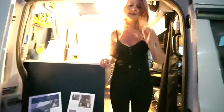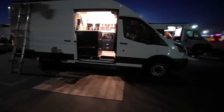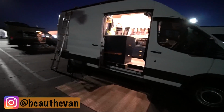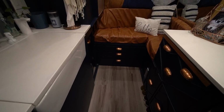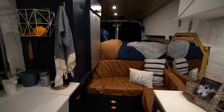All right, so just first off, tell me what you've got as a van, and do you mind if I step in? Yeah, come on in. So my name is Lindsay Marie. I'm in a 2019 Ford Transit high roof extended 250 wheelbase, EcoBoost.